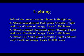Lighting. As an example, 40% of the power used in a home is for lighting. A 60-watt incandescent bulb gives 60 watts of light and uses 60 watts of energy, with most of that being lost as heat. And typically those bulbs last about 1,500 hours. A 60-watt compact fluorescent bulb gives 60 watts of light and uses only 15 watts of energy, and typically lasts 7,500 hours. A 60-watt LED bulb gives 60 watts of light and uses only 4 watts of energy, and typically will last 60,000 hours. You can see there's quite an energy savings and financial savings by going with the more efficient lighting.